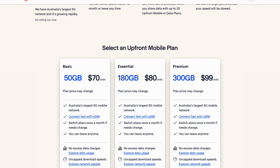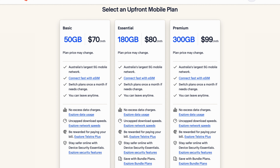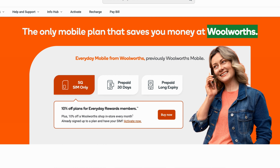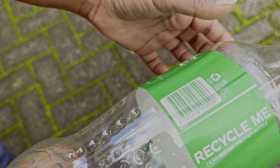Most of us are on Wi-Fi at home and work, so reevaluate what you truly need and switch to a more budget-friendly option. It's instant savings every single month. This one might sound small, but it adds up quickly.